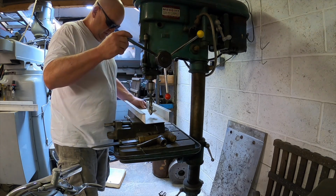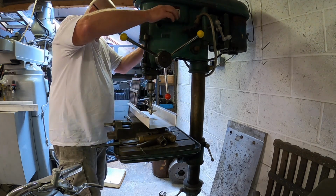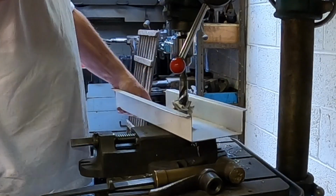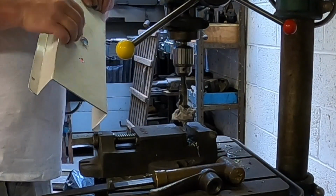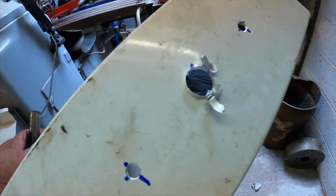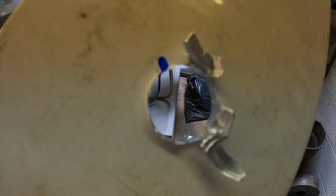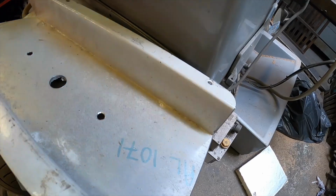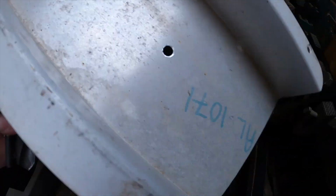Uncle Roger's tips and tricks. There you go, look. Perfect. All you need is a nice slow feed and a nice slow speed as well. You'll come out with a lovely round hole like that one.